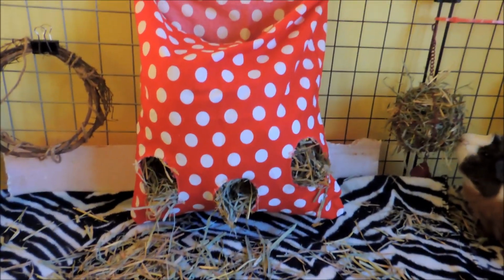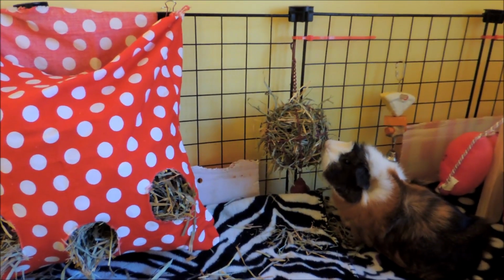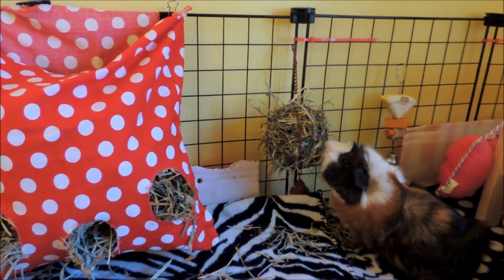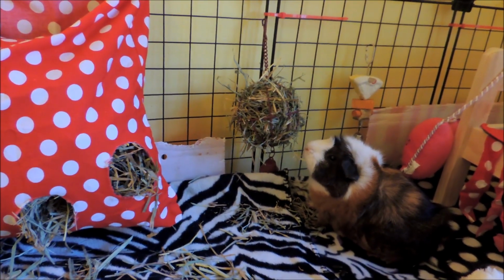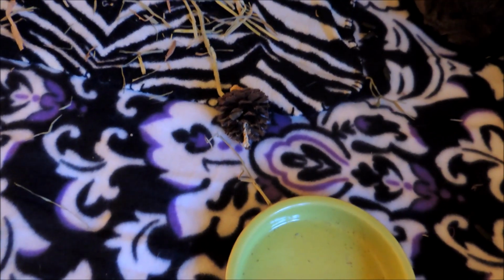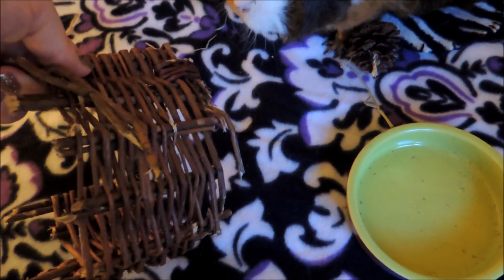And again, towards the middle of the cage, they have their hay bag, and they also have one of those veggie balls instead of the suet holders, but I just stuff it with hay and forage, and as you can see, as Truffles is demonstrating, they really enjoy it. In the center of the cage, they have their little purple and green pellet dish. They also have a little pine cone chew and one of these small willow tunnels, which they love to chew.